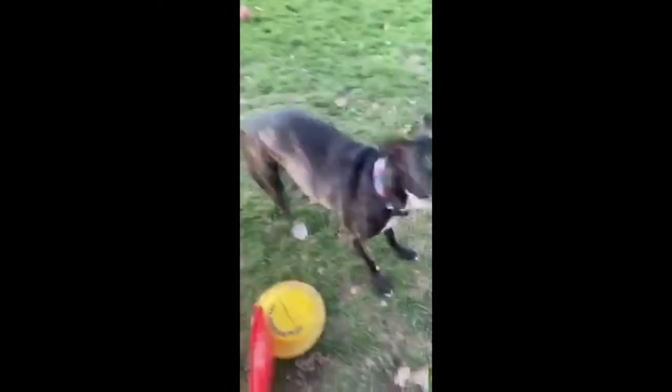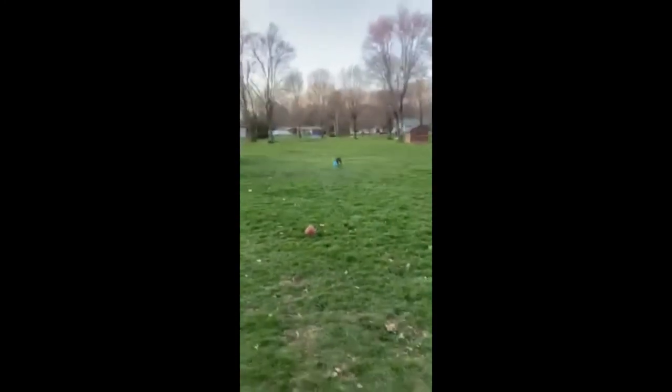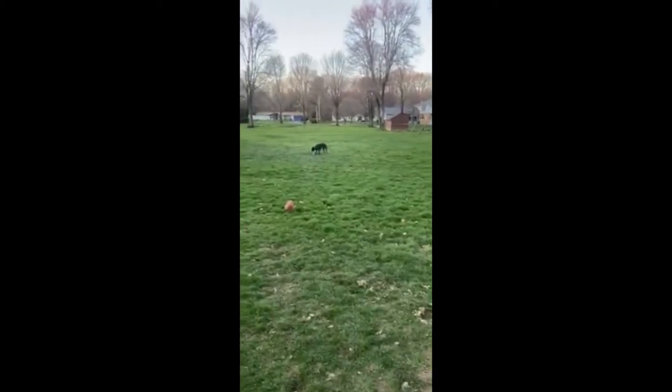Today I'm with my dog, Luna. She is a Whippet Terrier. Loves to play Frisbee. She has an older brother. His name's Izzy. He's a Chihuahua. But they don't really play together because he's pretty lazy.